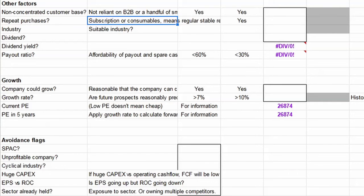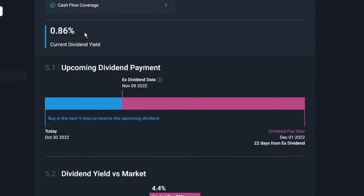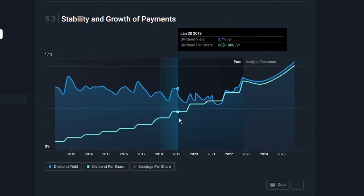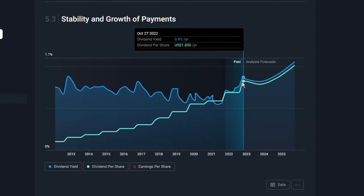I haven't even looked at the dividend. I'm not really that bothered about that, but let's just have a quick look to get the full picture. Simply Wall Street has a dividend yield of just under 1%, and the ex-dividend date is coming up November 9th, so that is less than 2 weeks away at the time of recording this video. Dividend per share was 22 cents. It's been going up steadily, and it's now 180.